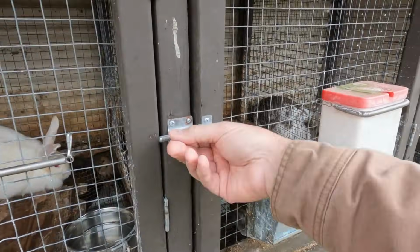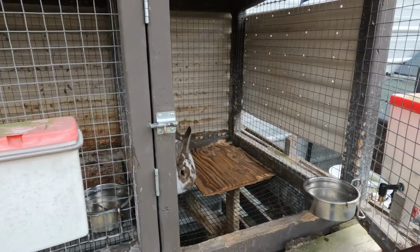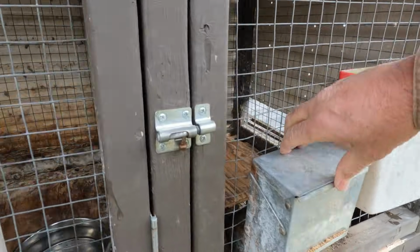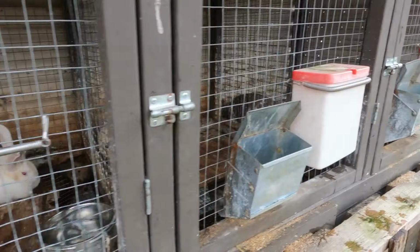Let's go ahead and feed them too while we're out here. Get them winterized for the sub-freezing temps. Let's get this on there. Come on, there we go. Open that one up. Open that one up. And I usually don't fill them all the way up all the time.